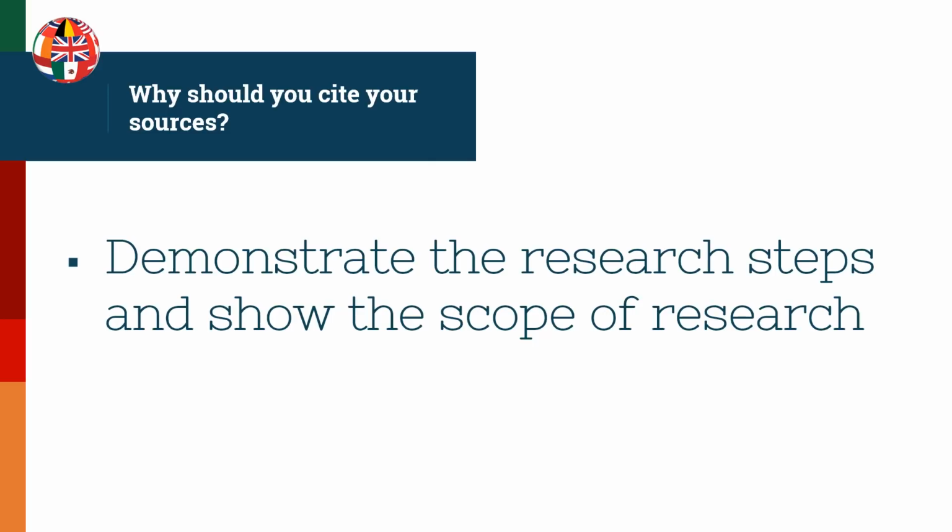Citing our sources demonstrates the research steps and shows the scope of research. As we are writing our report and we cite each step with a good source citation, our readers will know that we took the appropriate steps in this research, and it will give more credibility to our findings.